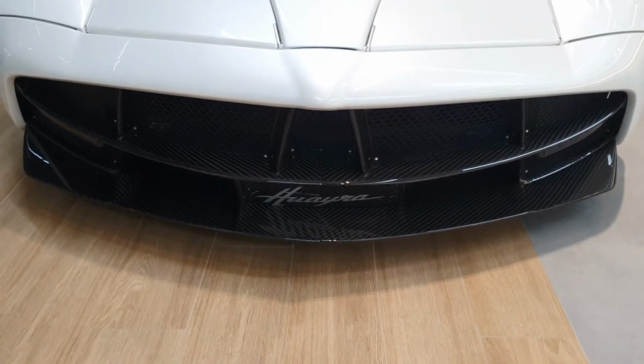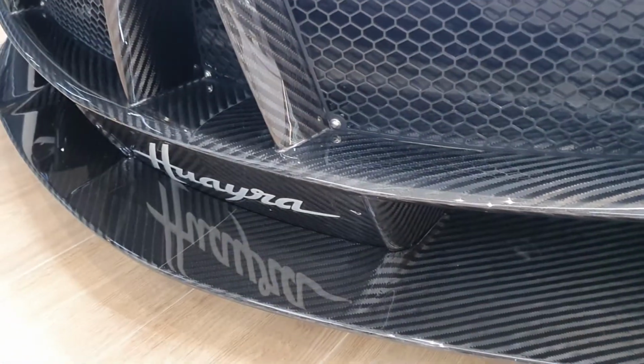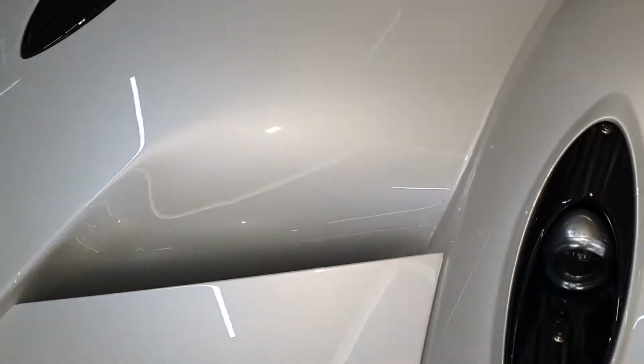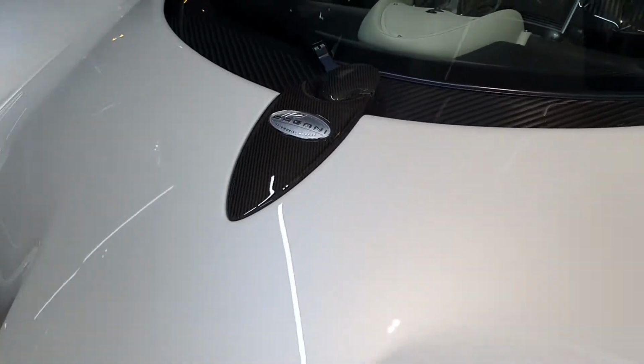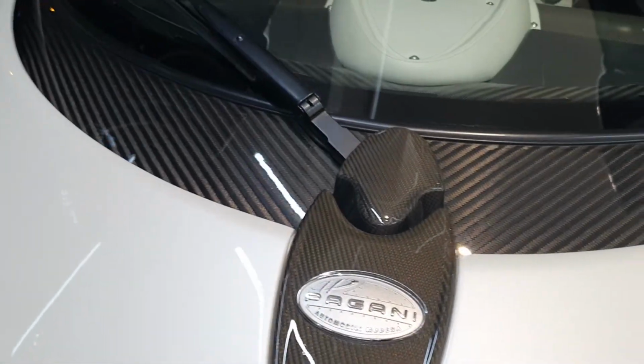And the front end has a very big front splitter. It's all carbon fiber. So yes, this is a very, very beautiful car, and it of course needs all of this carbon fiber to keep it as light as possible. It sucks in air, and the air comes out from here. You have fans here, so this is the same way the aerodynamics of a Ferrari Enzo or LaFerrari also work.